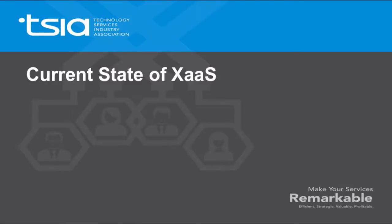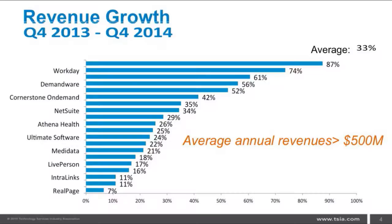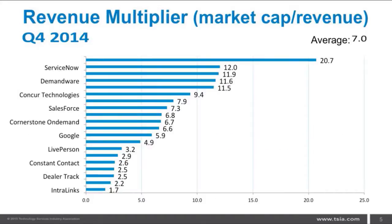Now, there's an index we have at TSIA. It's called the Cloud 20. We track 20 of the largest publicly traded cloud companies. And if you look at the revenue growth, it's a beautiful thing. If you look at their market caps, the revenue multipliers, it's a beautiful thing. And Wall Street is very excited about this business model.